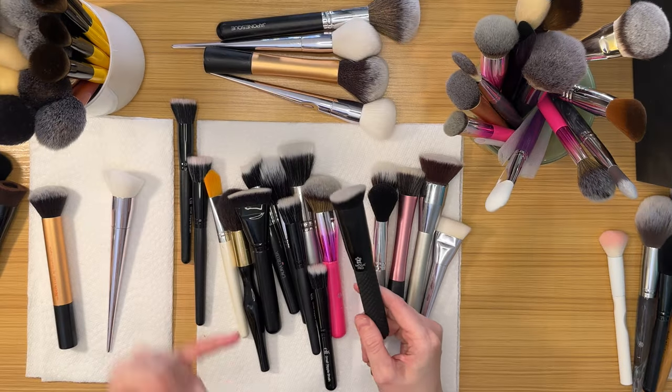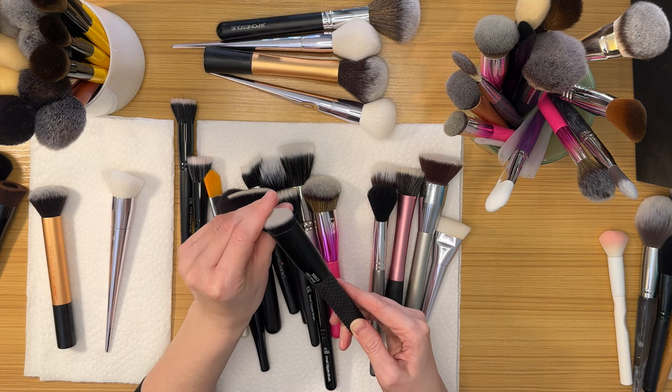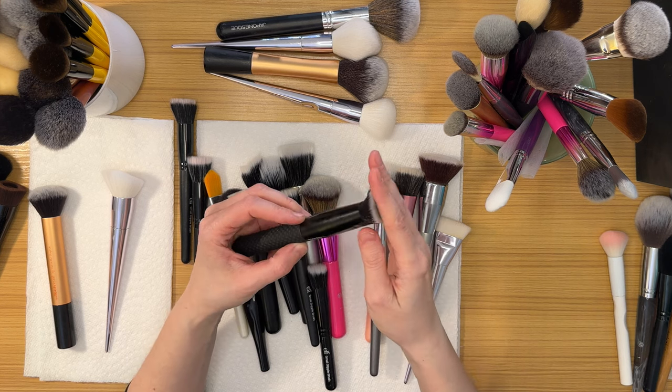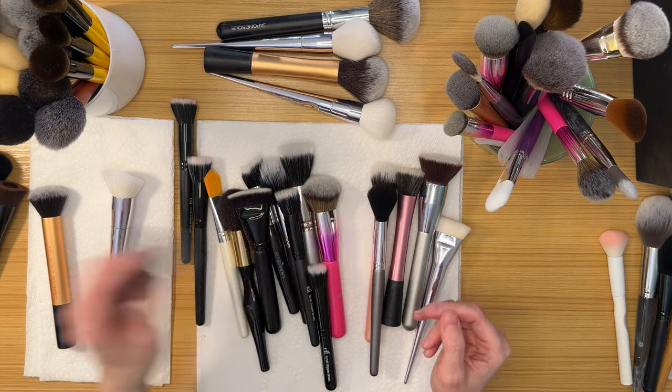I don't remember the last time I used this Moda Pro brush. I guess this is a contour chisel situation, but I don't really use brushes like this. I don't think I need this.